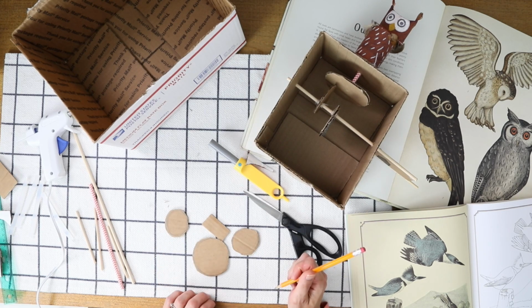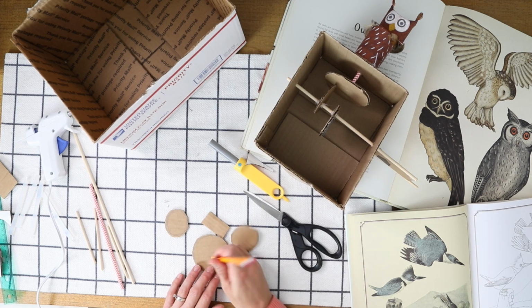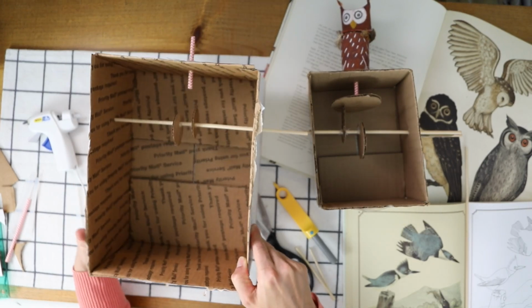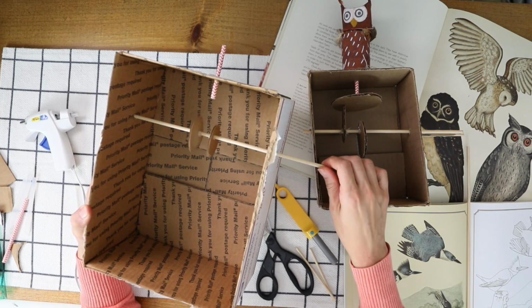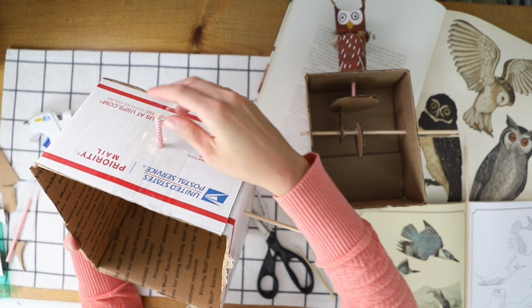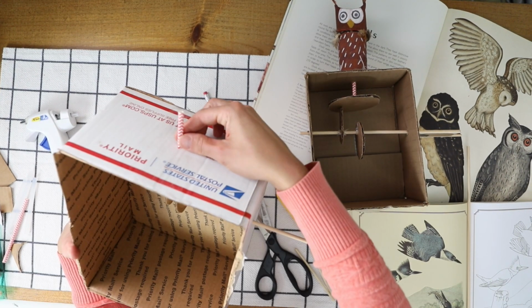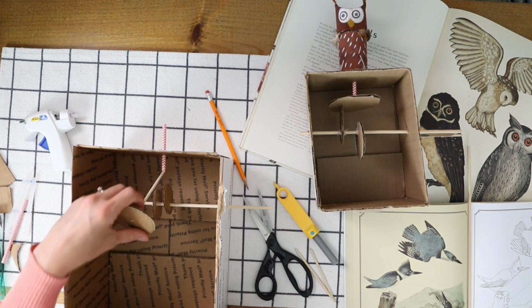Next, you want to draw dots and poke holes. For your cam follower, try to get in the middle. Poke a skewer stick through the cams and thread it through the box like this. Add glue to secure in place. You're also going to want to poke a hole at the top of the box and thread a piece of straw through it. If your straw is wiggly, go ahead and put some hot glue to keep it in place.